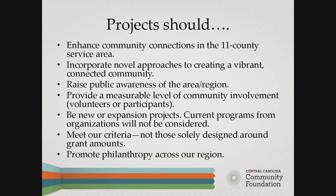Projects should enhance community connections in the 11-county service area. They certainly should also incorporate novel approaches to creating a vibrant, connected community. You should ask yourself, does this sound interesting? Would this be interesting for our community and frankly, for the Grant Review Committee? It should raise the public awareness of our region, something we could be proud of.